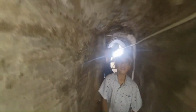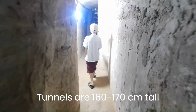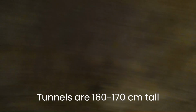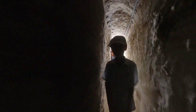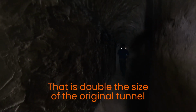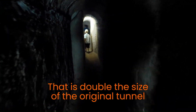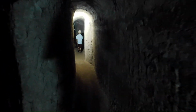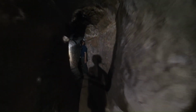So here we are in the tunnel. If you can imagine people walking through this with planes and bombs and God knows what on top, it must have been a very scary time in these people's lives. And it's just amazing how ingenious they were to be able to take on the might of the American army and beat them. They beat them. So it's all lit up. You can get down there and have a good look and not get too scared unless you're claustrophobic, of course.